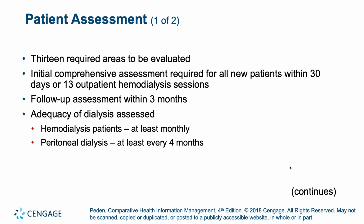One of those is patient assessment. That's very important. You have to have patient assessment. There's initially a very comprehensive assessment that you have to have within 30 days or within 13 outpatient dialysis sessions. There also has to be a follow-up assessment within 90 days. You're looking at the patient and their baseline, then you're assessing the adequacy of the dialysis.